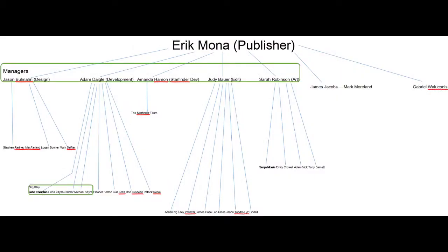All right, here is the chart. It might be a little hard to read if you're not in full screen mode because, well, there's a lot of sub-branches of the chart. It starts at the top of the creative team with Eric Mona, the publisher and chief creative officer at Paizo. Now, Eric is not at the top of the entire company. This is only the branch of the company that is the creative team that we're looking at today. There are many other branches. There's the tech team, the operations team, and so on. But these are the people who really directly make your books. So we see Eric there is at the top.